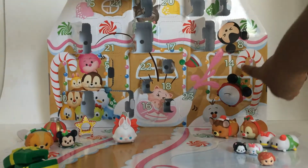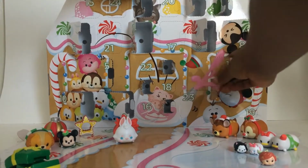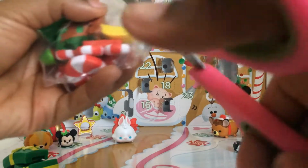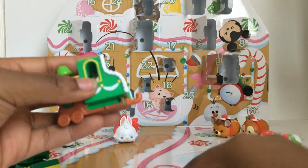All right, you guys, we are on 14. There's a lot of these. We're getting done. Oh, wow, that's a lot. There's a lot in this one. Oh, this is the holiday exclusive. Right, it's a train. Let's see if I can put it together.